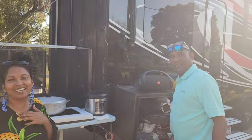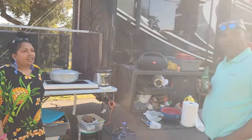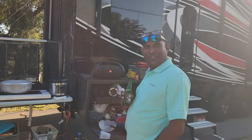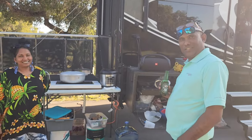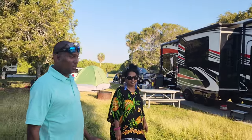Chow mein. Well, we have shrimp and we have fish. And then tomorrow, we're going to get some Guyana catfish, and we're making a catfish curry at the site tomorrow. Right, fresh as it can be. Can't get better.